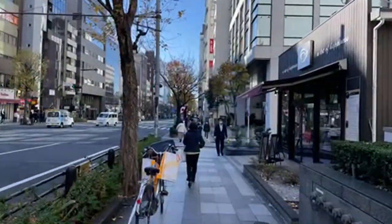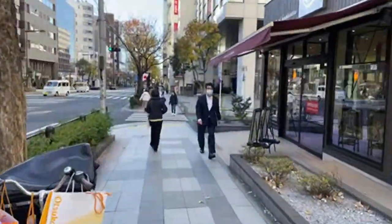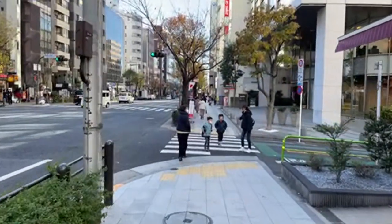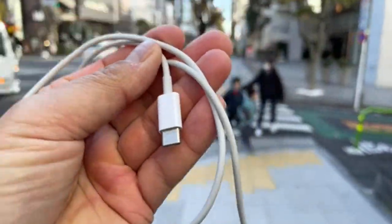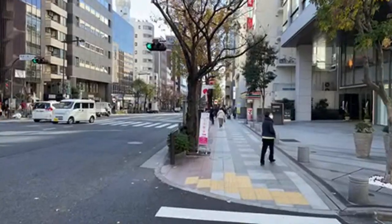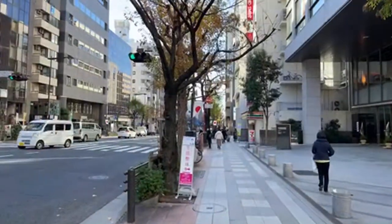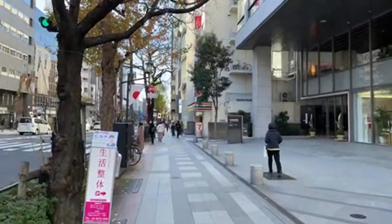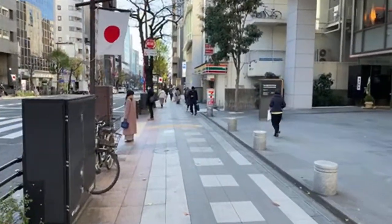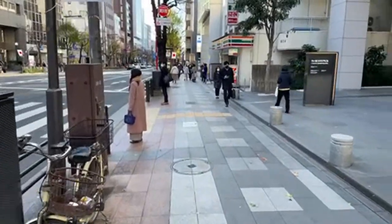Oh, wait a second, hold on. I do, I got another charger so I could put this into the, oh no! This is USB-C as well. Oh, you gotta be joking. Really? This is USB-C as well. I thought this was a USB old style. You gotta be kidding me.